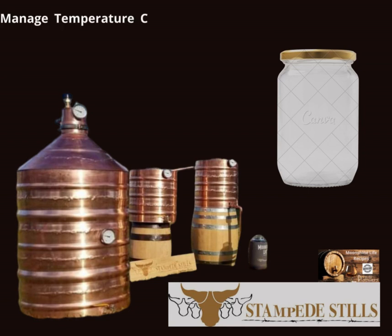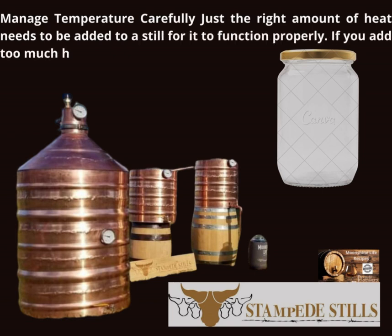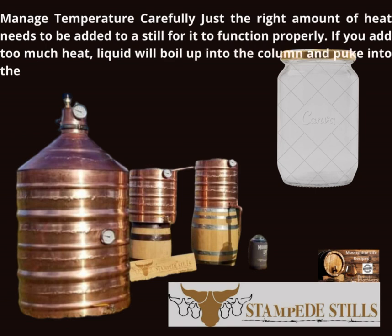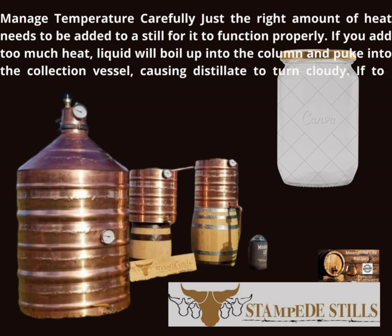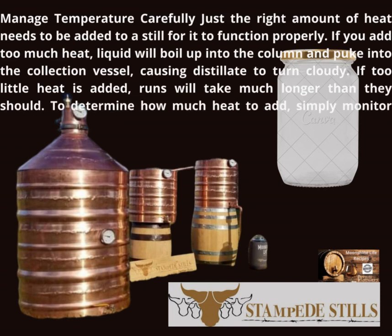Manage temperature carefully. Just the right amount of heat needs to be added to a still for it to function properly. If you add too much heat, liquid will boil up into the column and puke into the collection vessel, causing distillate to turn cloudy. If too little heat is added, runs will take much longer than they should. To determine how much heat to add, simply monitor still output.